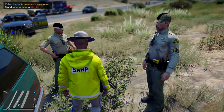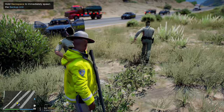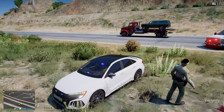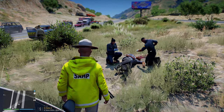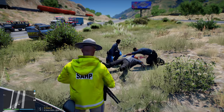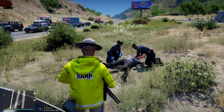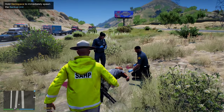What the fuck? Y'all get to go. Bye-bye. Sayonara. Y'all don't really help me that much. Jesus. San Andreas is a freaking death trap.